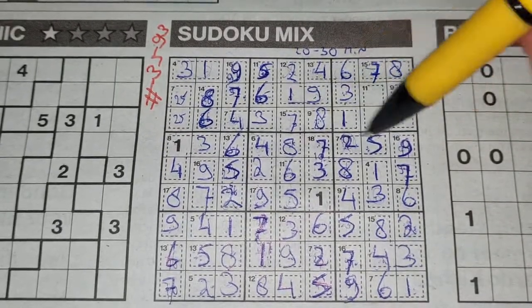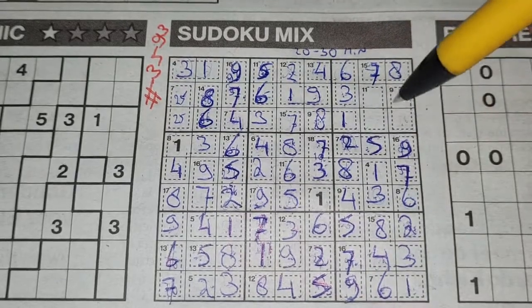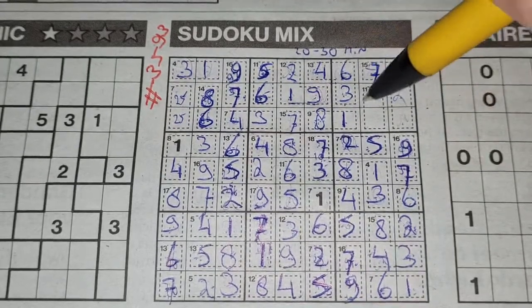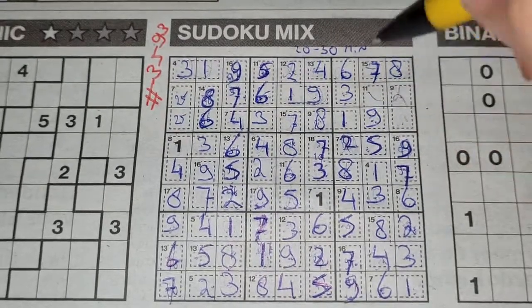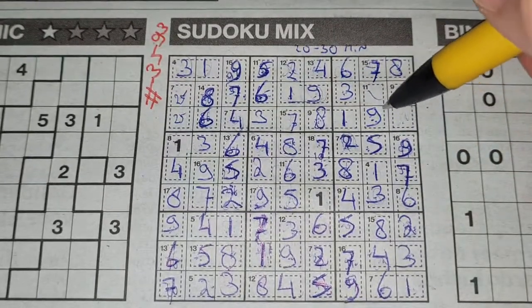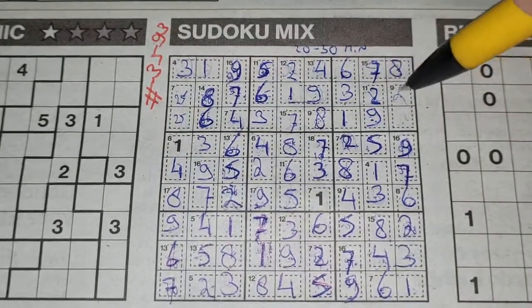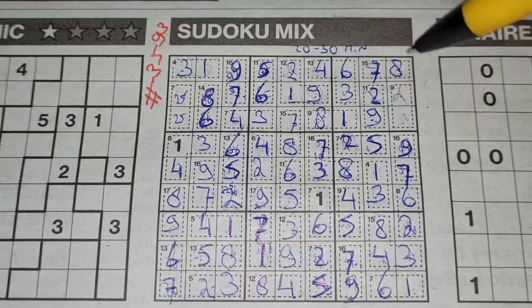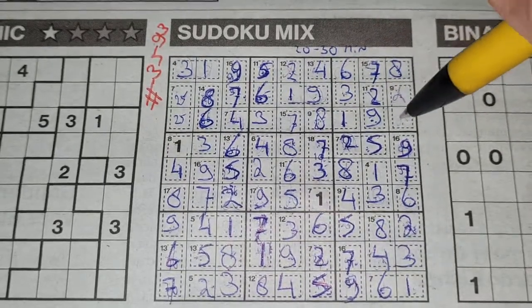One of the missing numbers in this big square is the number 9. We see here 9. No 9 in these two boxes. There 9. No 9 in those two boxes. So one box left for the 9 should be there. In a box of 11, the combination will be 9 plus 2, is equal to 11. Two numbers left in this big square for the numbers 1, 2, 3, the 4 is missing and the 5 is missing.